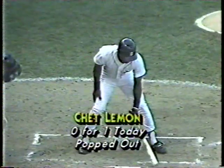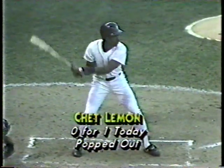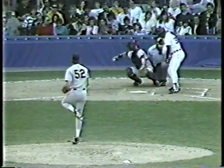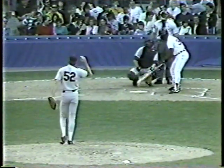These guys cannot just afford to get on that DL with a little nagging injury, whereas they may have done it before. Now they can't afford to. Ball 1 to Chet Lemon. Lemon popped out to first.